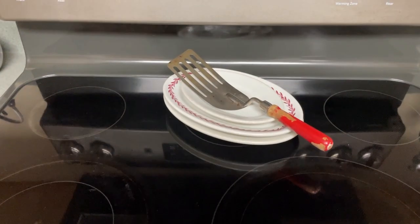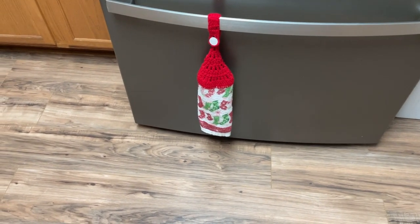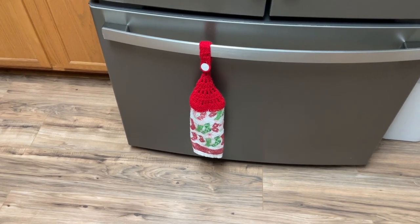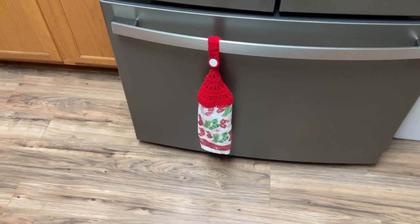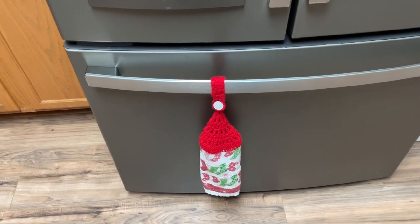And then we have just our red handle spatula up there. Don't look too close at that stove. This is from a lady that I worked with. She passed away a couple of years ago. This was one of the first things I ever received from a coworker where I work at now. She retired. She passed away. She knitted everybody one for Christmas one year, and that's mine. So I wash it and store it and use it again the next year.